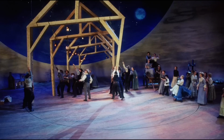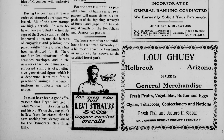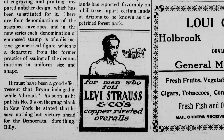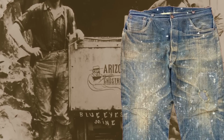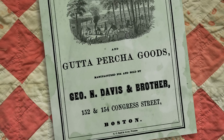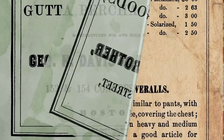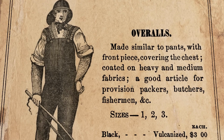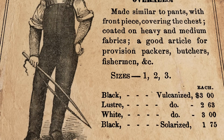Overalls were used by railroaders, miners, farmers, and were seen on the frontier. Levi's was making waist overalls in 1873, which essentially protected your undergarments. Eventually, this became the jeans pants we are all familiar with. The bib variety that is still in use today could be purchased from the 1856 George N. Davis and Brother catalog. These were coated with early forms of rubber that strengthened the garment and shielded the wearer from whatever they were dealing with at their labor job.